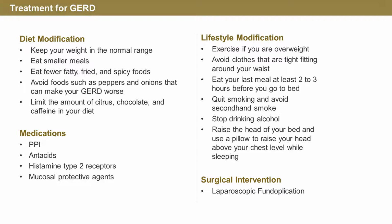As far as lifestyle, you can avoid tight-fitting clothes around your waist that can increase the pressure and promote reflux. Try not to eat a meal within 2 or 3 hours of going to bed. Quitting smoking would be another example of positive change. And a lot of people who have reflux at night will elevate the head of their bed to use gravity to prevent reflux. Besides those diet and lifestyle modifications, medications are usually a big part of the frontline treatment. You'll see a lot of them advertised and in the drugstores. The main class of medications used are proton pump inhibitors.